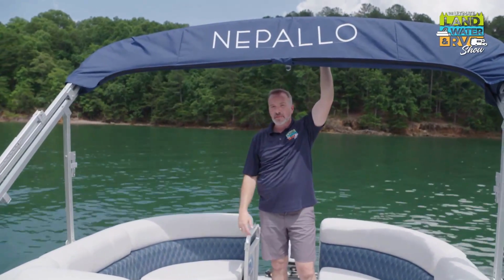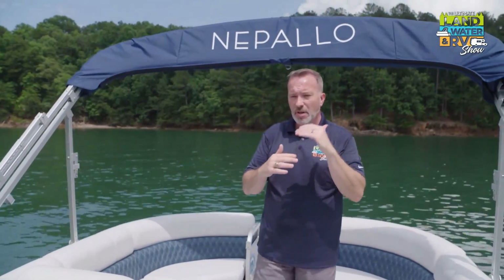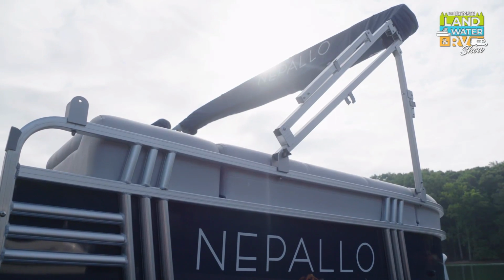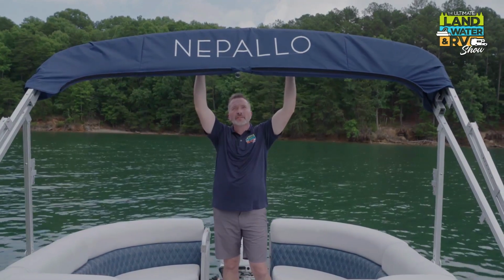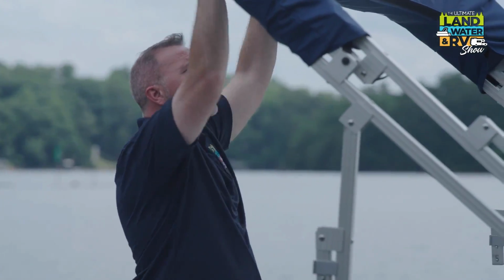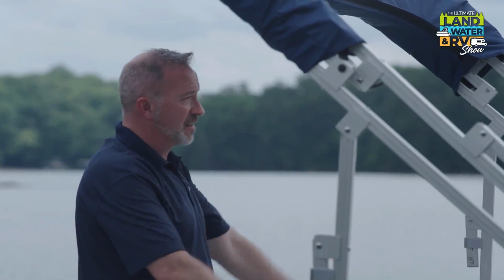I gotta tell you, this is an entry-level pontoon boat that has stepped up to more than mid-level features, more than mid-level upgrades and amenities, some of the best that you won't even find in today's marketplace for a pontoon boat. And the other thing I like about this bimini cover is the reinforced Velcro to help keep it on. A lot of times when you get your cover, it's just not this nice, let's put it that way.